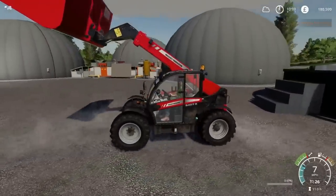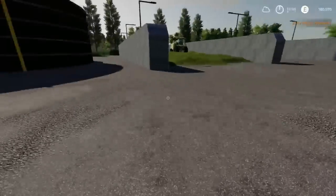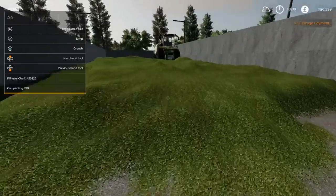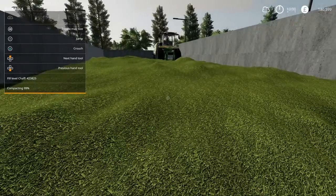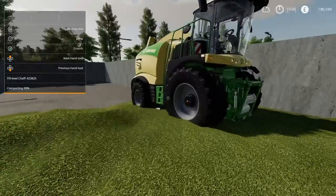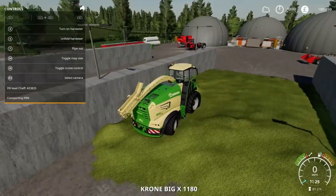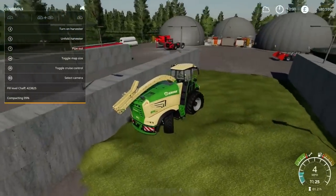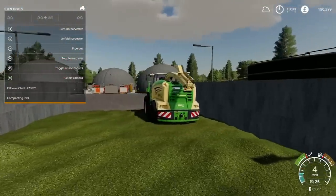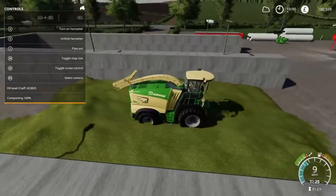So that should now be done. We're not far off compacted and done. So we're looking at 423,825 litres in here. And what should happen now is, yeah, 99% compacted. It's not going to take very much now, is it? As long as me driving off the front with this doesn't squash any more out. So there you go, compacted 100%. Didn't take too long.